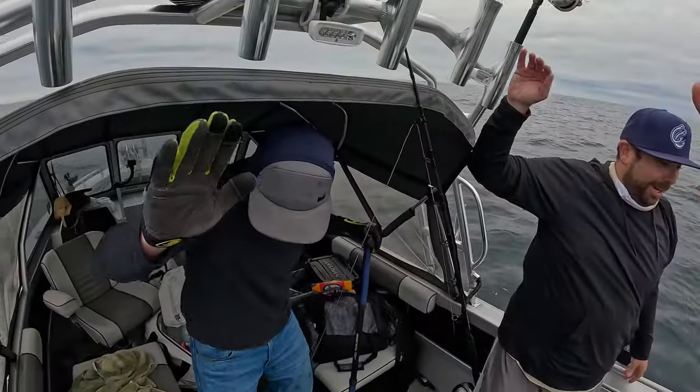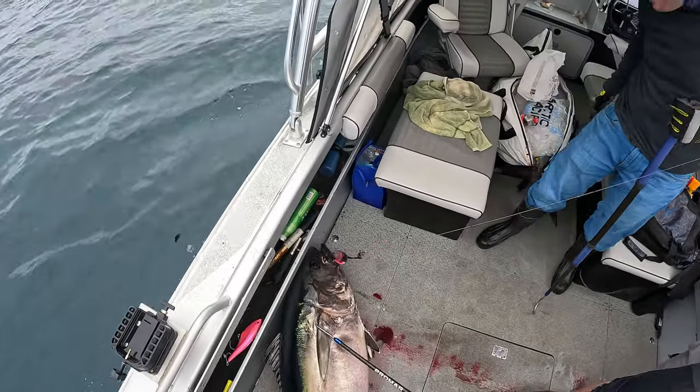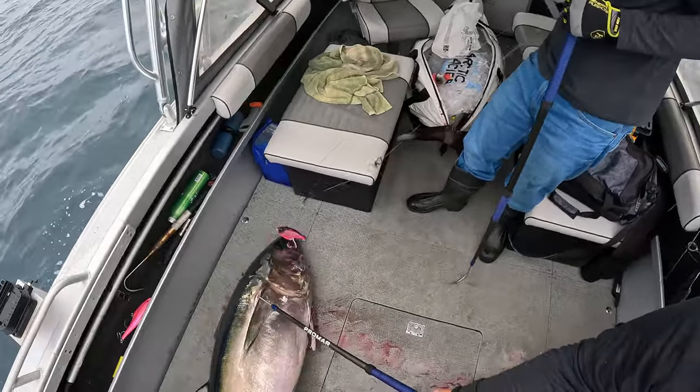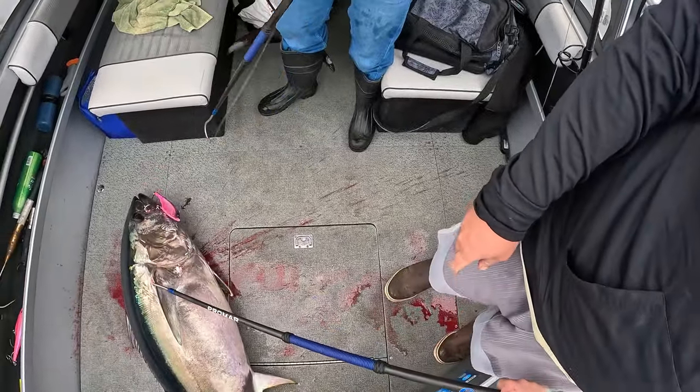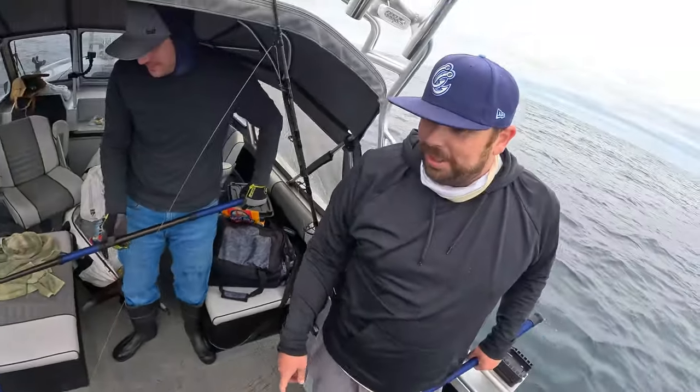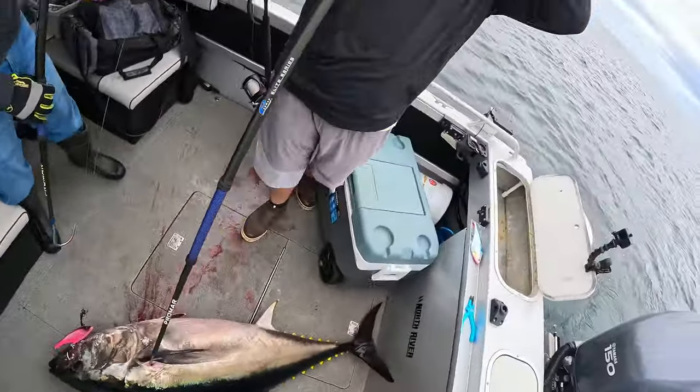We did it! Woo! Yeah. Oh man! It looks maybe slightly bigger than the other one. Oh god! Whoa. Is that a bad gaff shot by me? No, they're all good. It's in the boat. Get the knife and stab them. Woo! Yeah.